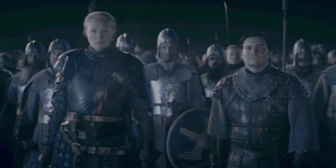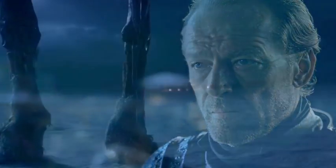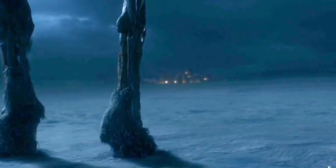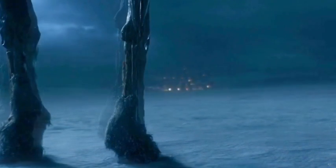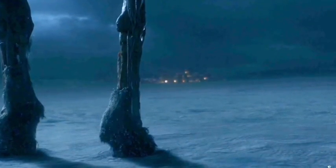The trailer ends with it showing Brienne, Pod, and Jorah all standing ready for the impending battle to come. The dreaded final image is the rotted legs of a dead horse on the path to Winterfell. The trailer is dark, and Season 8 will most definitely be full of terrors.